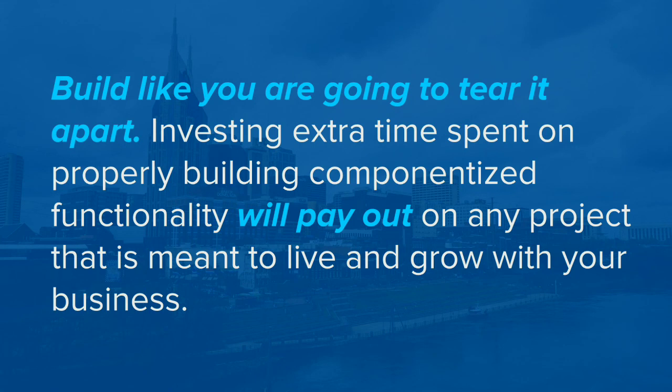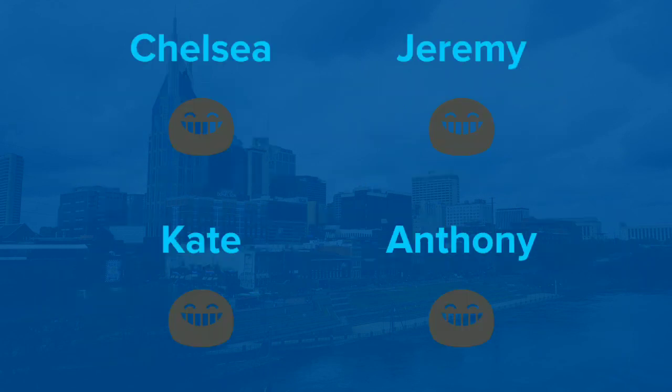And the immediate refactor of an entire portion of the website, arguably one of the most important parts of it, happening right after launch and being successful is a testament to this. This is everyone smiling together at the end.